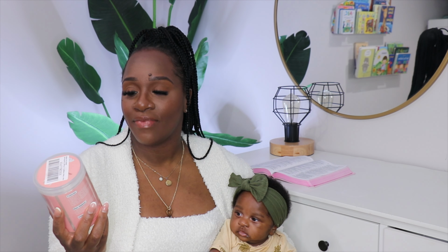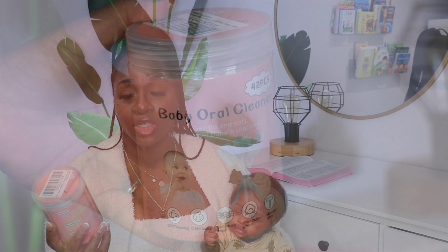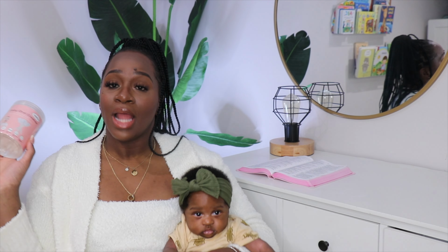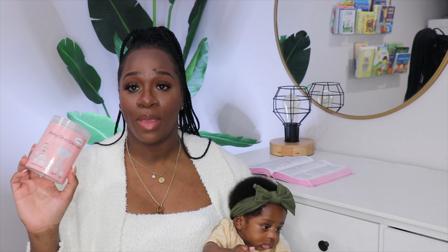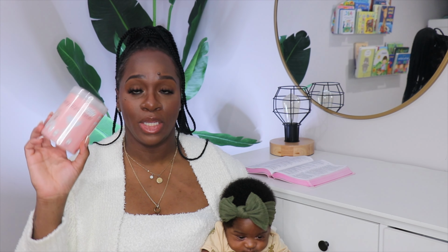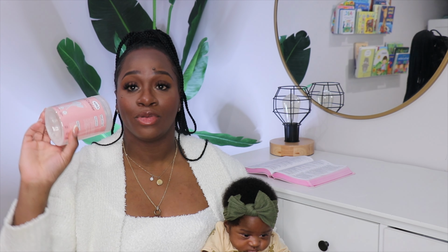So up next, I have these baby oral cleaners. These are gentle and soft and take care of baby's oral health. Now, I don't care, from the moment your baby comes out of your body, you need to be on that oral care game strong, okay?